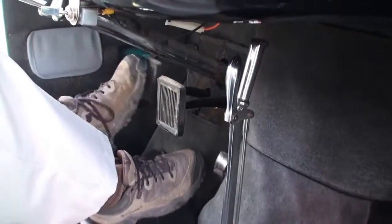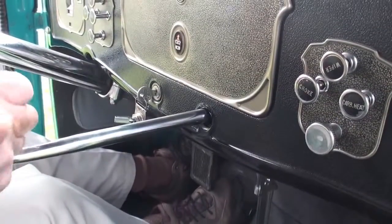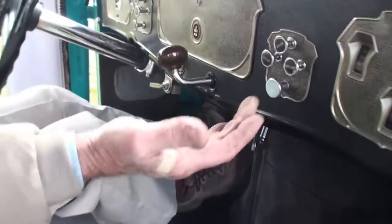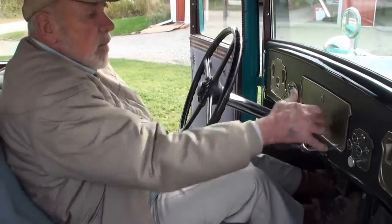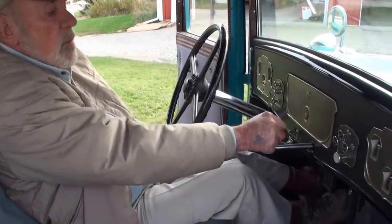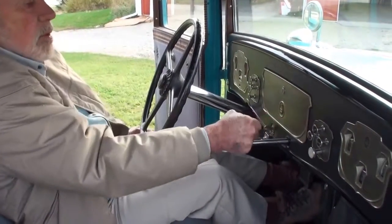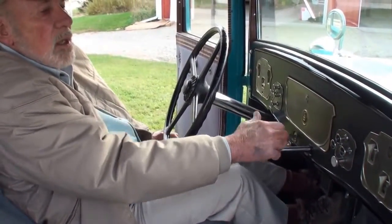How do the pedals work on this? Well, it's a standard transmission with clutch, brake, and the small gas pedal. This is the gear shift. Show me that again. Okay. The first gear, second gear, forward, third, and reverse. So it's all in the feel.